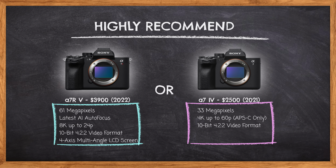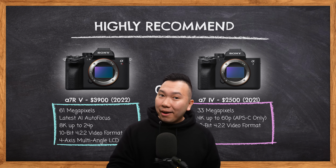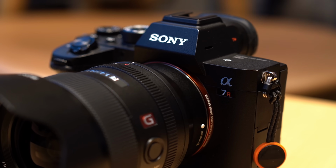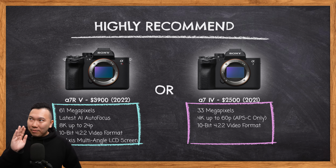Now, I would only recommend the R series if you've shot full frame for a while now, and you can definitely take advantage of the high resolution, either for admiring purposes or for cropping purposes. I would say go straight for the A7R5 because it is simply the best. Skip the A7R4 because it wasn't a significant update over the A7R3.